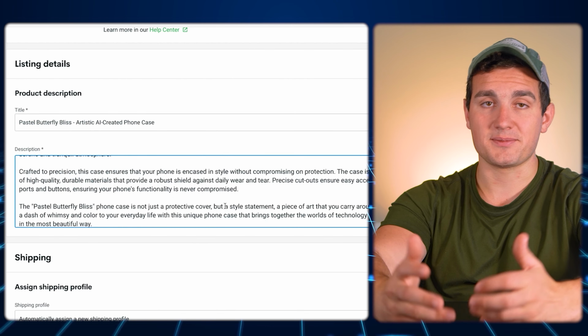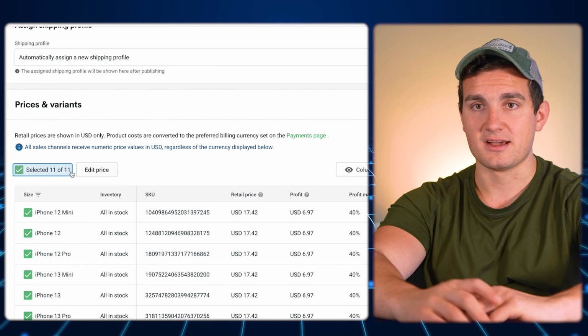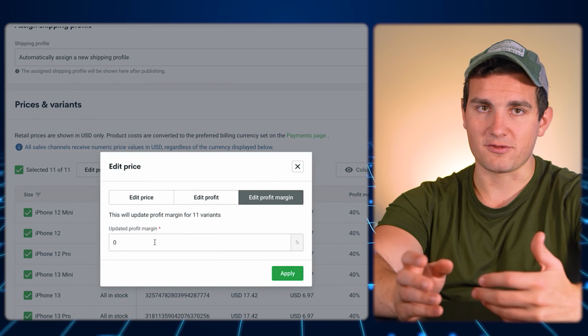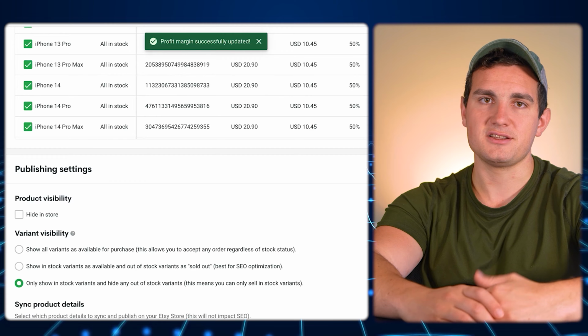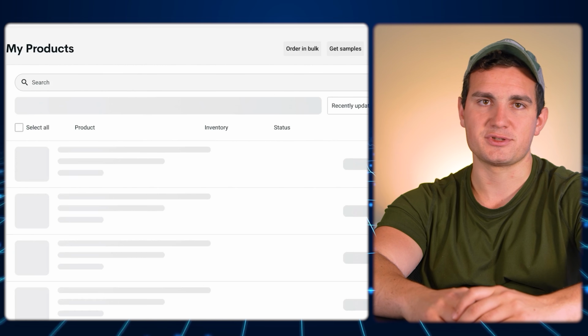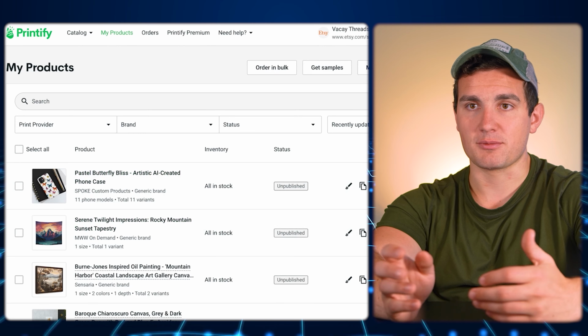Then the last step is to update our pricing, which is at the very bottom. I typically recommend doing around 50% at the very least to give you room for extra margin in like unexpected expenses, Etsy fees, which normally are around like 5-6% in total, and then you're good to go. You can click save the draft or publish product.